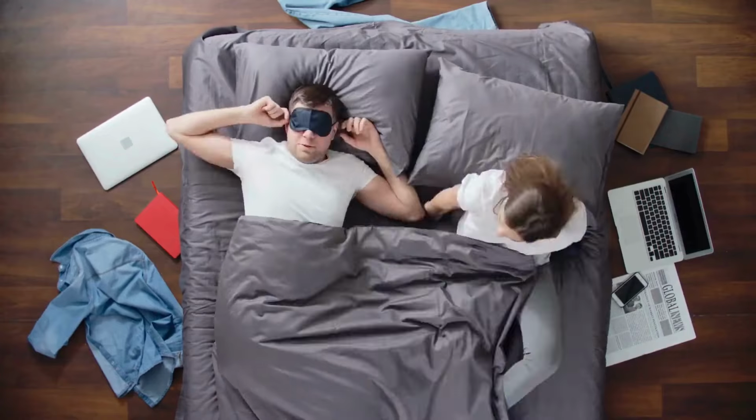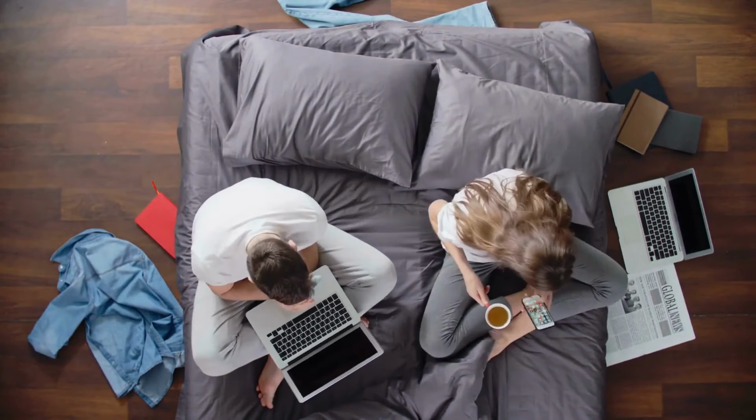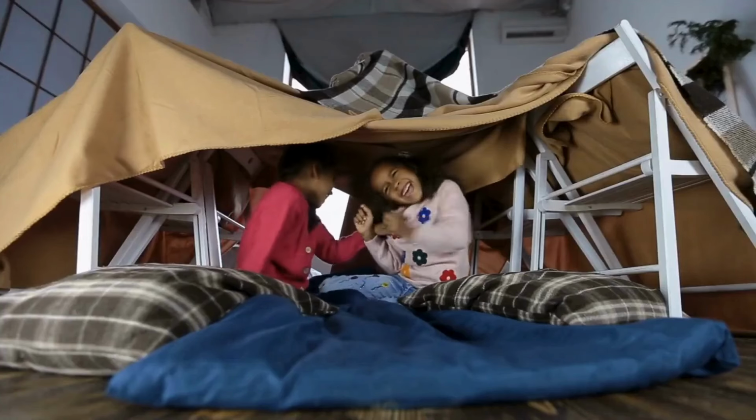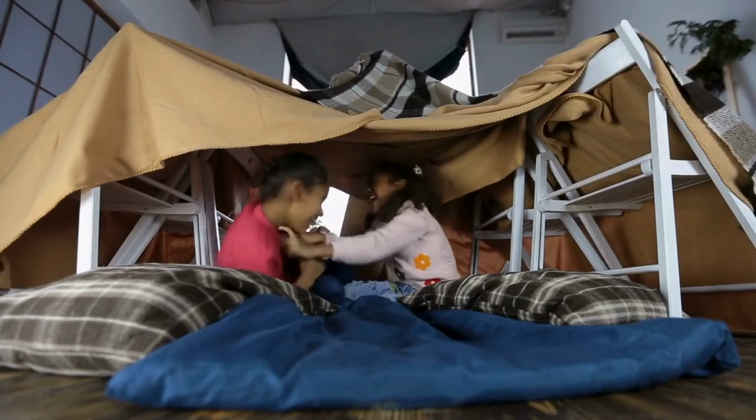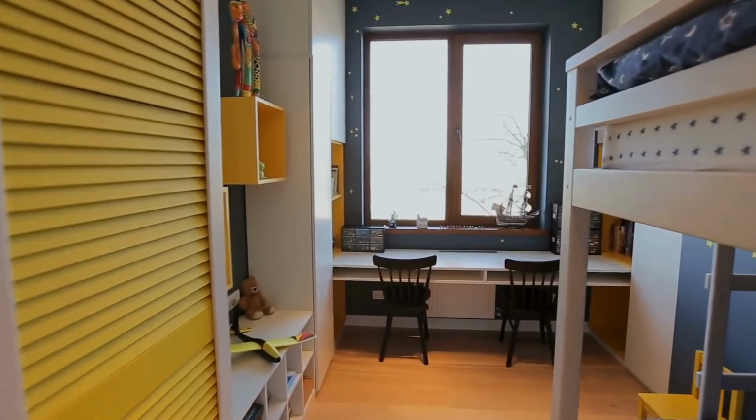If your bedroom is on the smaller side, you may need to reduce the number of pieces of furniture to make more room for walking around. Your children, on the other hand, are compelled to share a bedroom. Thus, your best bet is to find a way to fit 2 beds into your cramped bedroom.